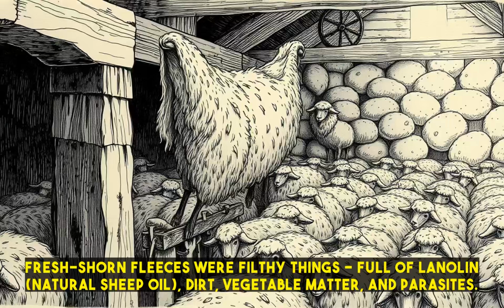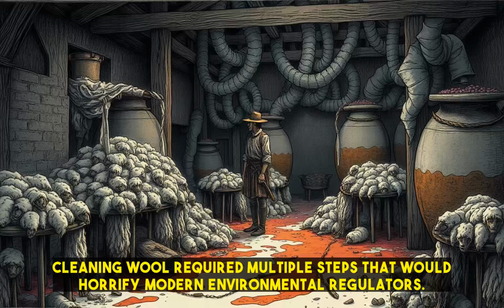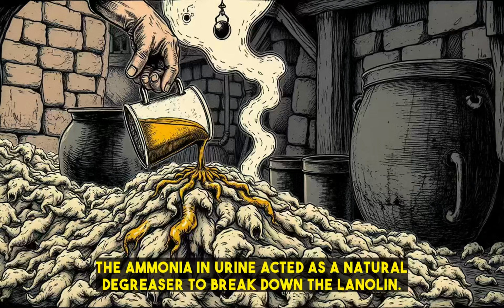Freshly shorn fleeces were filthy things, full of lanolin, natural sheep oil, dirt, vegetable matter, and parasites. Workers sorted the raw wool by quality, with the finest wool coming from the shoulders and sides. Cleaning wool required multiple steps that would horrify modern environmental regulators. First came washing, often in stale urine collected from chamber pots. The ammonia in urine acted as a natural degreaser to break down the lanolin.